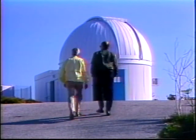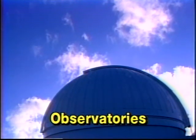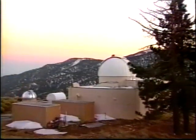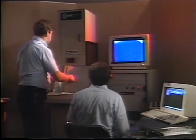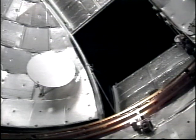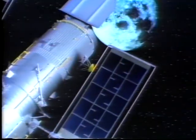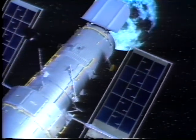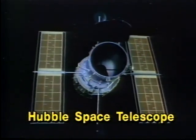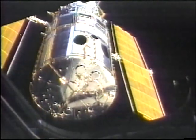Modern optical telescopes are housed in observatories, domed buildings usually on mountaintops with roofs that open in the evening. Inside the observatory, scientists use powerful computers to precisely focus a telescope on segments of the sky, and then correlate the recorded information. By far the clearest and most powerful telescope, however, is above us, the Hubble Space Telescope, which orbits Earth at an altitude of about 400 miles.